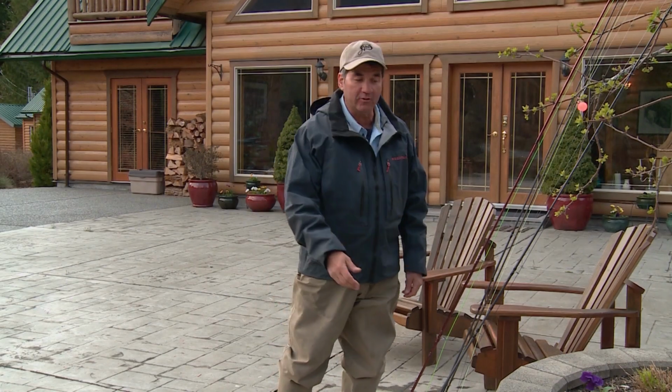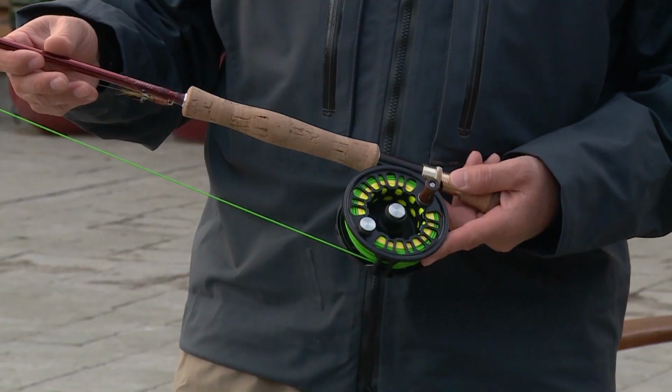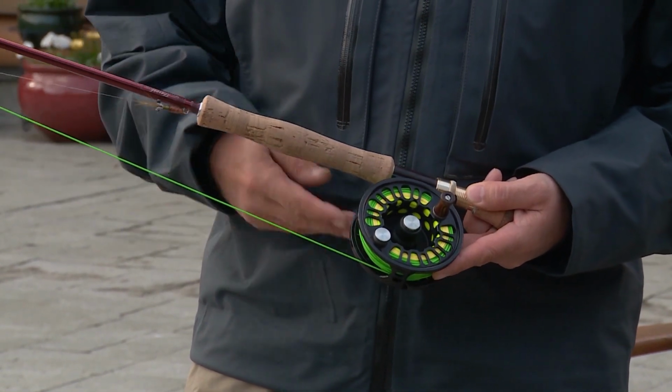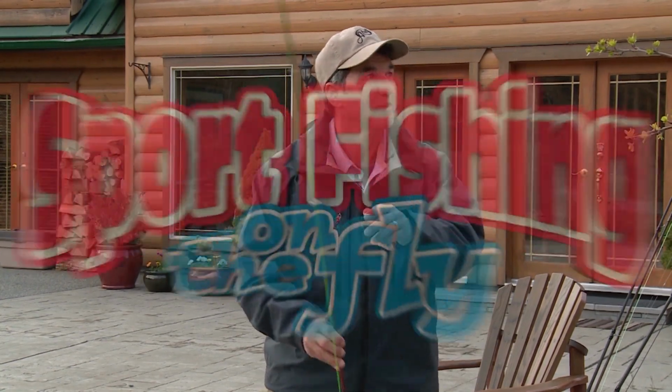And the fourth and final setup was really my favorite setup today. It's a lot of fun. We've got a switch rod. It's an 11-foot switch. Got the large arbor reel on here with the dry line. And of course our indicator up on the line, down about 4 feet on 10-pound test. And this setup can be a lot of fun.